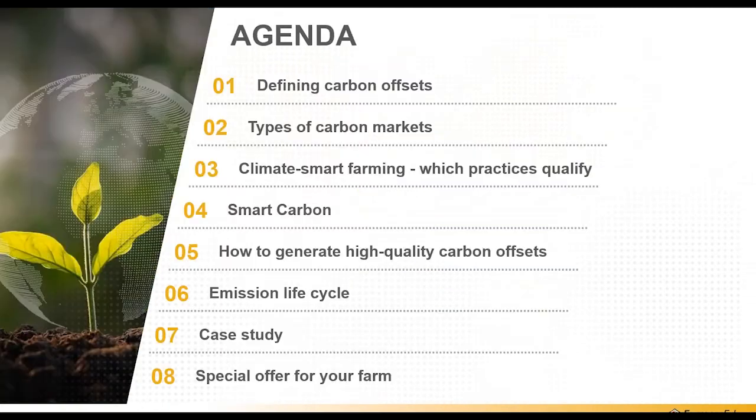This afternoon, we're going to talk about one of the hottest topics in ag right now, and that's carbon. There's a lot of popular press on the role that ag can play in climate and greenhouse gas and particularly carbon. And so what I'd like to do is really set the stage by defining really what carbon offsets are and discussing what are the types of carbon markets that exist today and what might exist moving forward.